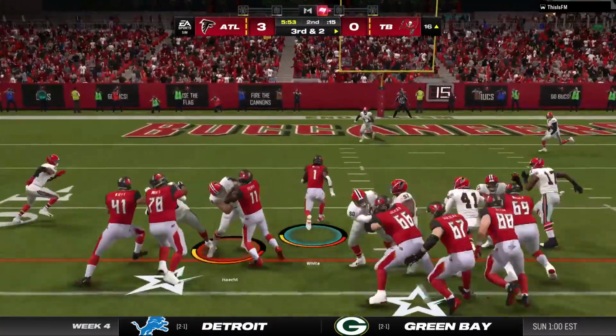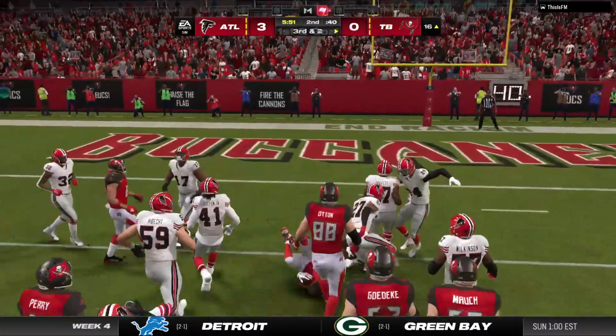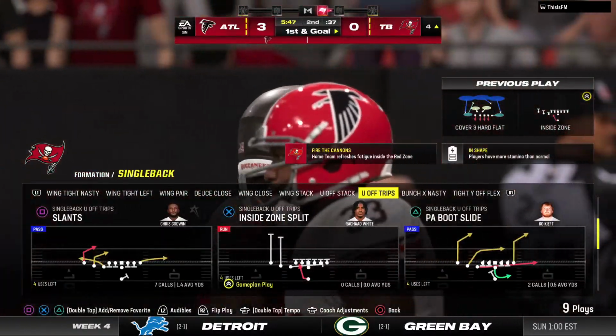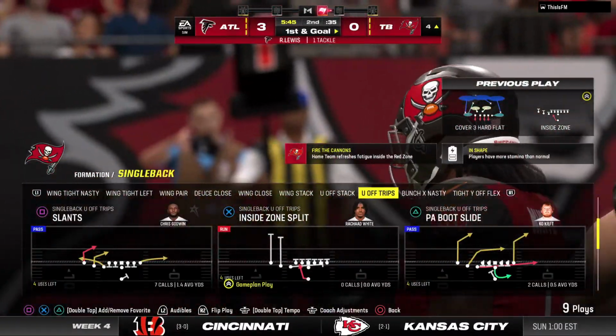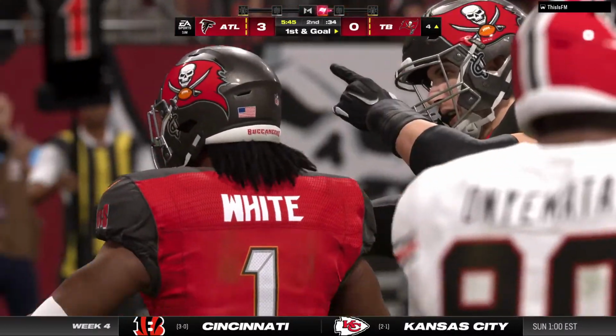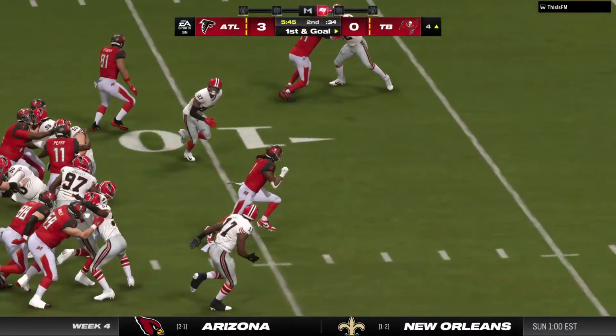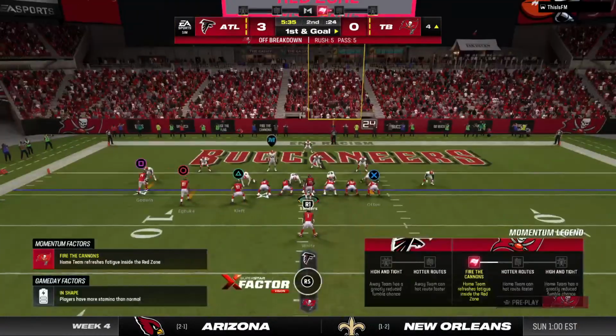They'll try to pick this up on the ground with White, and all the way down inside the 5 to the 4. They're able to convert on 3rd down, and that sets up a 1st and goal. Well, if they continue to run the football this strong, right up the middle, I don't know if they can wait till halftime to make adjustments.